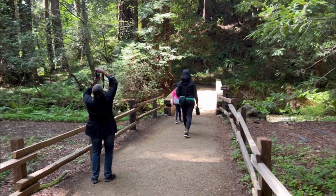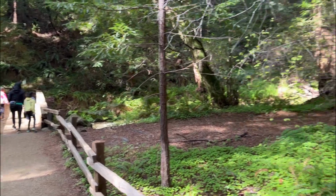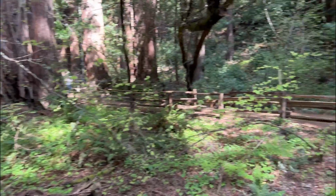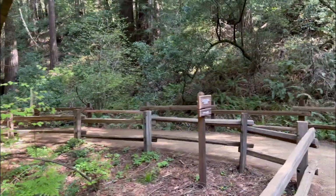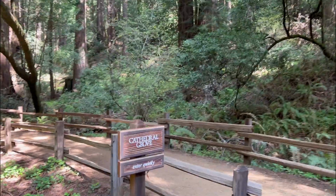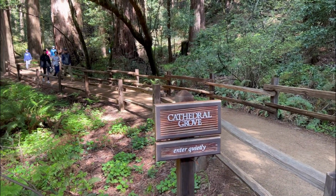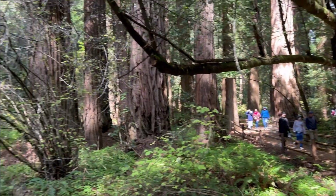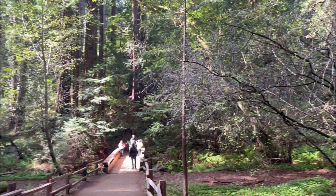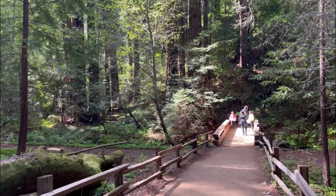So if you continue up the trail a little bit more, you'll get to Bridge 3. There are lots of different trails and overpasses. This one here is Cathedral Grove, and you have to enter this area quietly. It is a very peaceful area to take in more of the scenery of the Redwoods. So we're gonna head back here over Bridge 3 and kind of loop back around toward the visitor center.